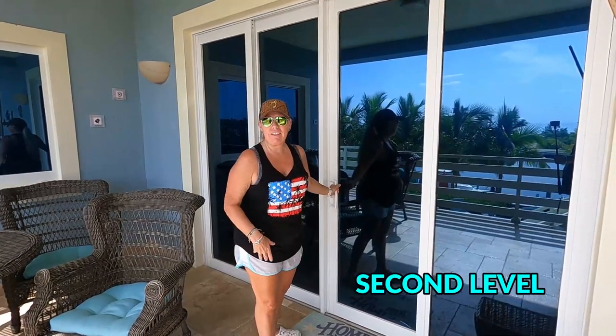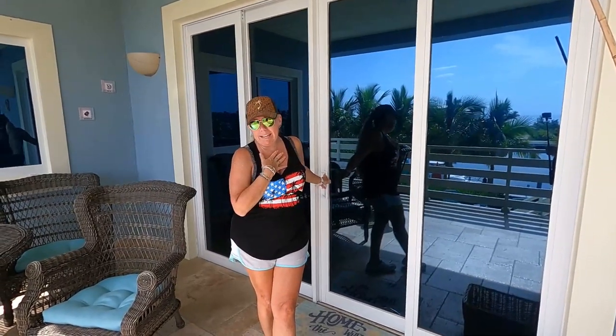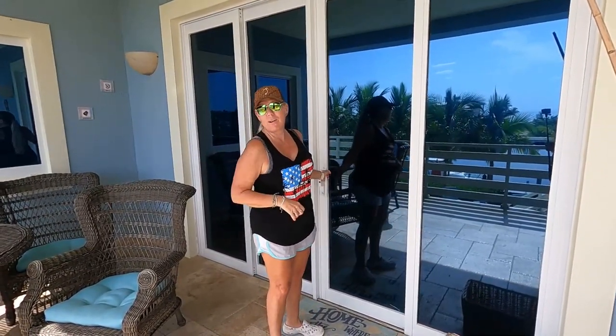So this is the second level, I guess, considered the main level of the house. My sister, who is the concierge for our trip, said that breakfast was being served on the main level. So here we go, we're going to look for the food.